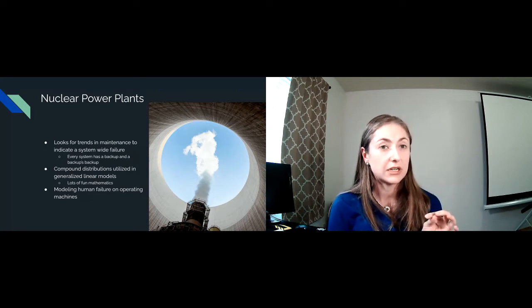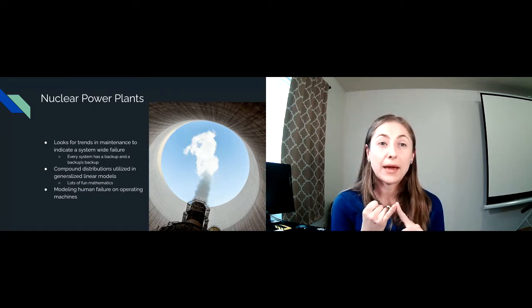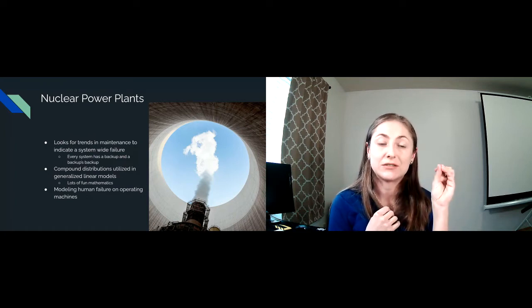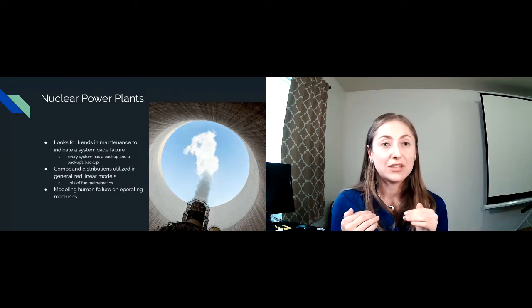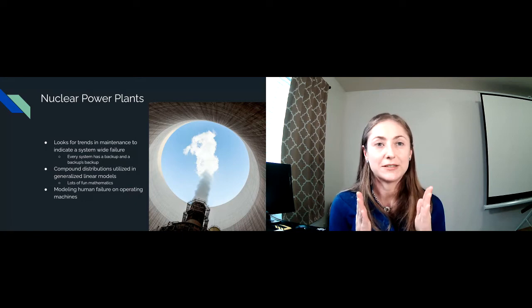I do want to be clear that everything in a nuclear power plant typically has a backup system, and that backup system almost always has a backup system. So there are usually 2 backups to every single system. And it's important that a lot of the time what happens in a nuclear power plant is the human element fails out.